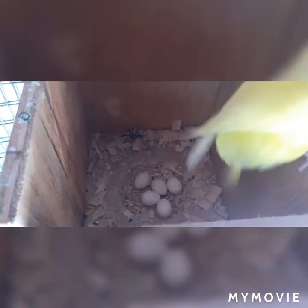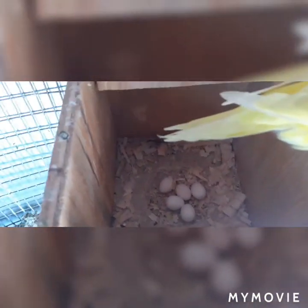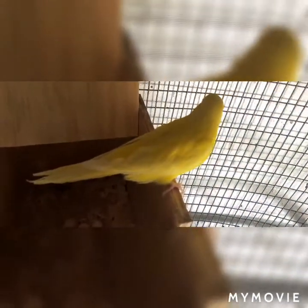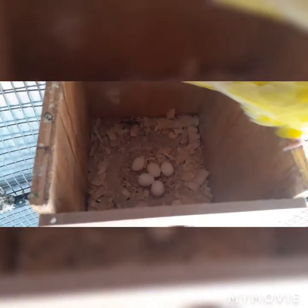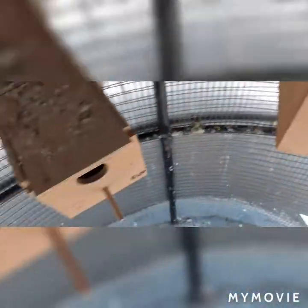Let's have a look in this nest right here, number 5. Okay, there's mama, and she's got 5 eggs. Well done, mama. She's got 5. This is her second laying, so she's definitely getting there. Slowly, the first one wasn't successful.